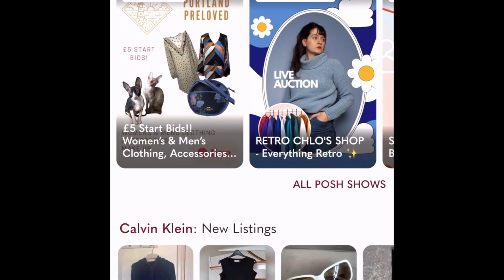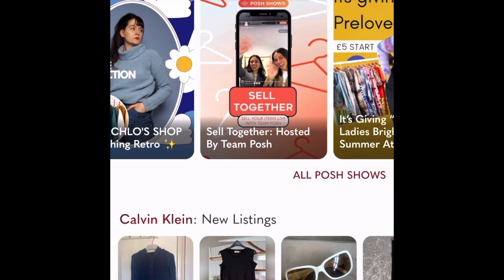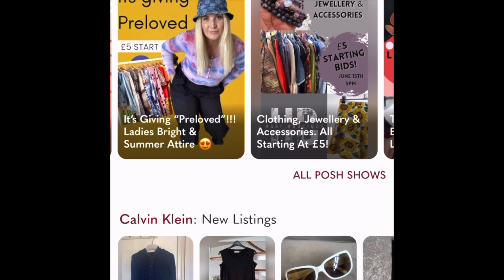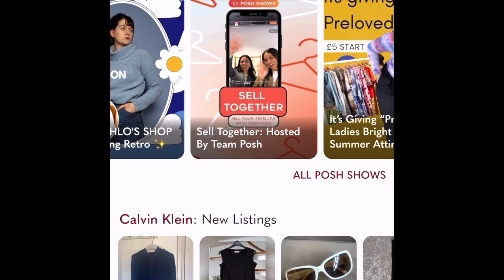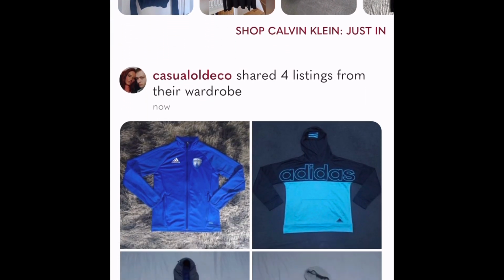So here I am now. This is the first page you'll see. This is like your home page. These are the live auction sections here. If you're a Posh ambassador, you can make your own live auction. And if you're not, you can also sell together with the Poshmark hosts. So there's an opportunity for everyone.